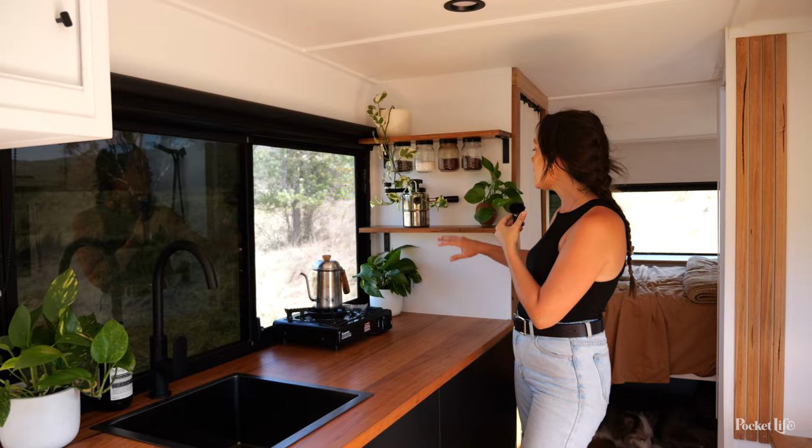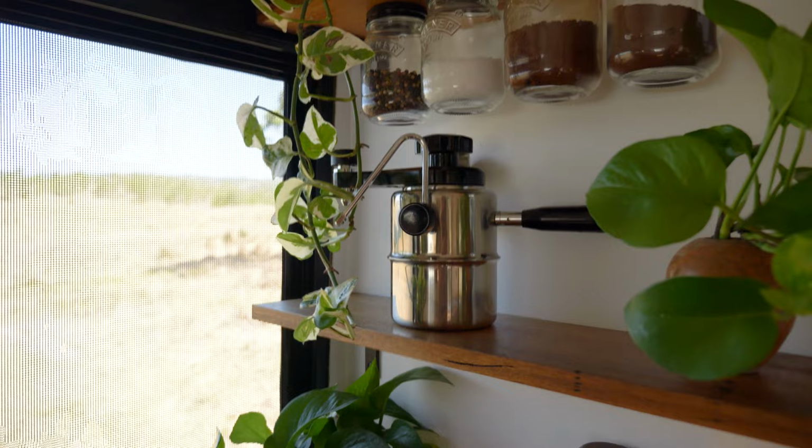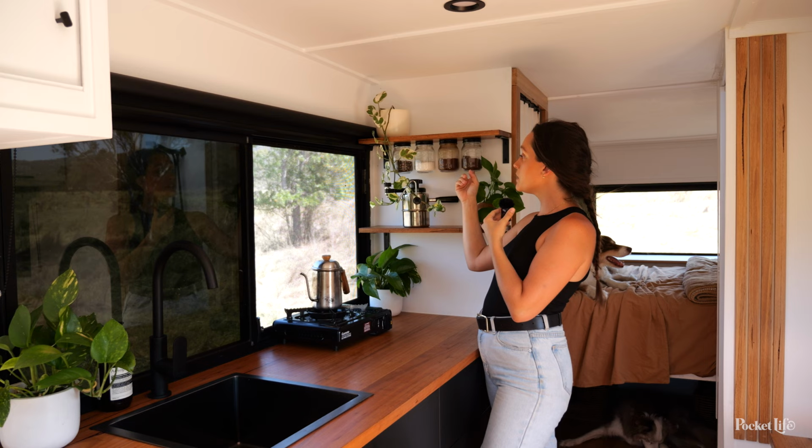So over here, I like to keep my kitchen pretty minimalistic. I have all of the items that I need all the time. So I've got salt and pepper, coffee, like instant coffee, and then also ground coffee to use in my Bellman espresso maker, which is an amazing product.